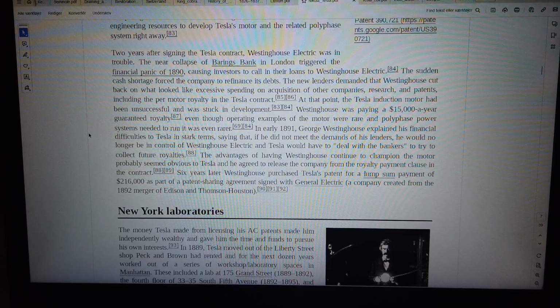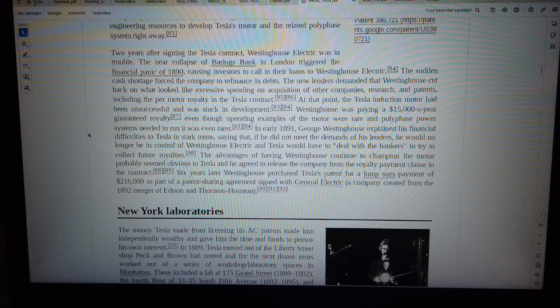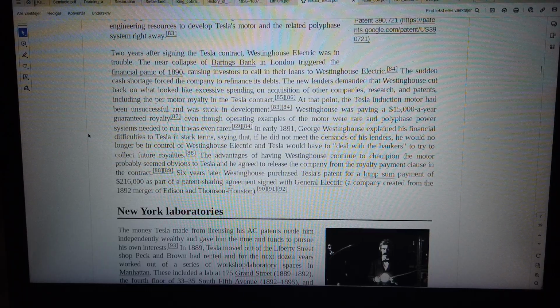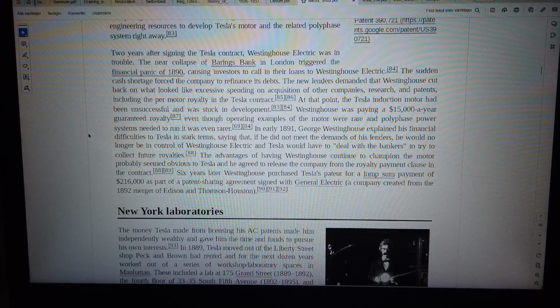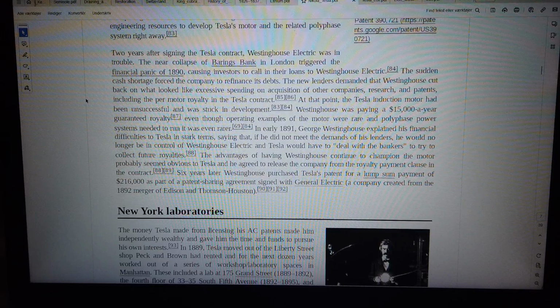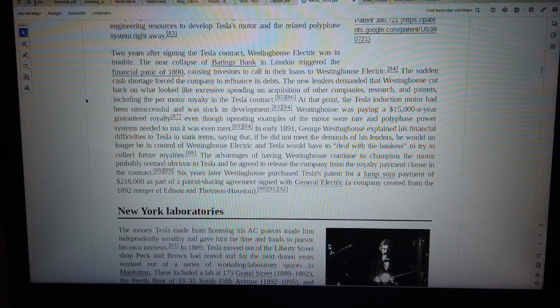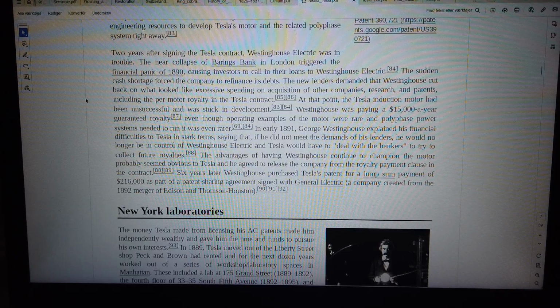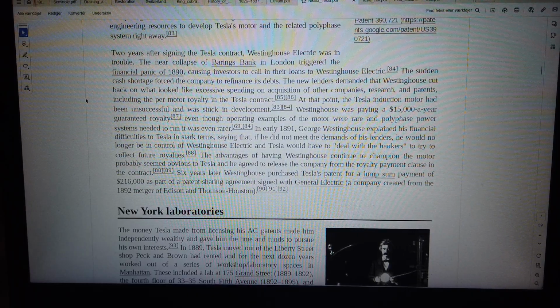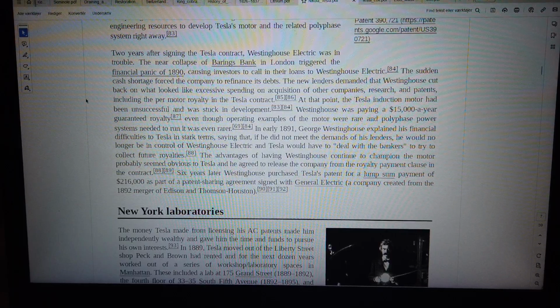Two years after signing the Tesla contract, Westinghouse Electric was in trouble. The near collapse of Barings Bank in London triggered the financial panic of 1890, causing investors to call in their loans to Westinghouse Electric. The sudden cash shortage forced the company to refinance its debts. The new lenders demanded that Westinghouse cut back on what looked like excessive spending on acquisition of other companies, research, and patents, including the promoter royalty in the Tesla contract.